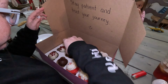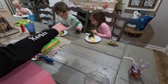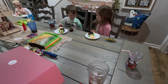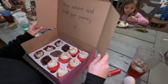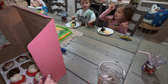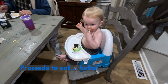Mmm. I like it. It's heavy. I don't want it. It's heavy. Oh, you about to drop it. Get it before it falls to the floor. Thank you. It's okay. She saved it from the dogs. Yeah. What about a little message inside? Is there a little message inside? Mom. Mom. What do I want? I'm so full from those pancakes. Are you gonna eat it? No? Okay.